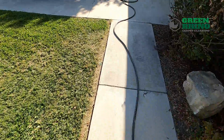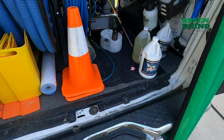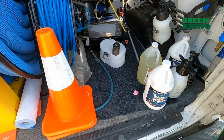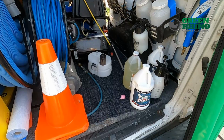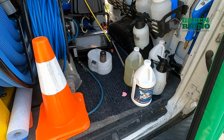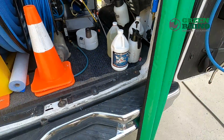Not bad at all. Four stains. Big ones though. So it looks like I did a good job last time, because it's been probably a year. I think I cleaned their house last Christmas, around Christmas. Yeah, dogs are good in bed. Alright, I'm gonna get started.